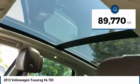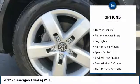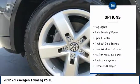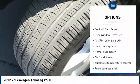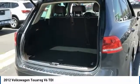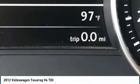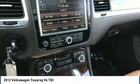Here are some of this vehicle's great options: panoramic sunroof, electronic stability control, brake assist, traction control, remote keyless entry, fog lights, rain sensing wipers, speed control, four-wheel disc brakes, rear window defroster. Drive away with a great deal on this vehicle. Call or stop in today.